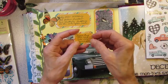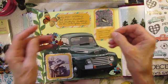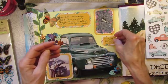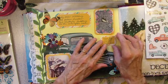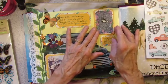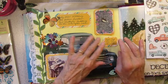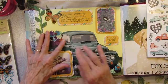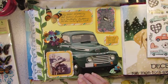And then I wrote another bit of journaling. It just says cream puff, because that's what I used to call my truck. 1949 Ford and me, 1972, Trumbull, Connecticut. And now I just have to get all these things glued down. And as you can see, I'm piling up the flowers in the back of the pickup truck.